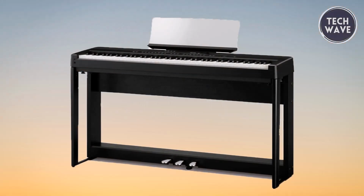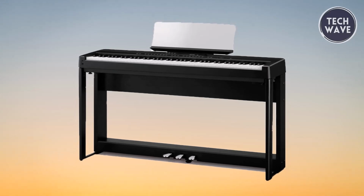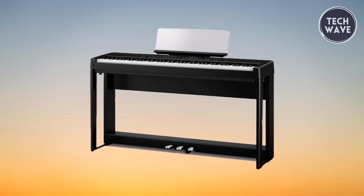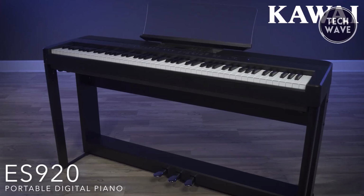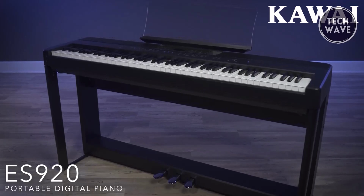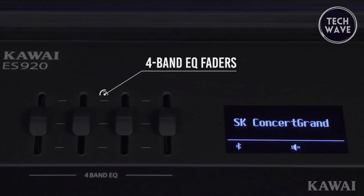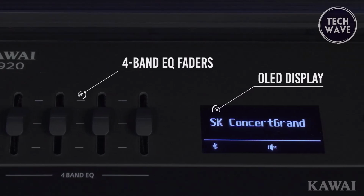It is equipped with a powerful stereo speaker system developed in collaboration with Onkyo audio specialists. The ES920 delivers crystal-clear sound reproduction and immersive tonal clarity. Its intuitive panel design and sharp OLED graphic display ensure effortless access to sounds and features, while the convenient 4-band EQ faders provide enhanced control over the instrument's audio output.